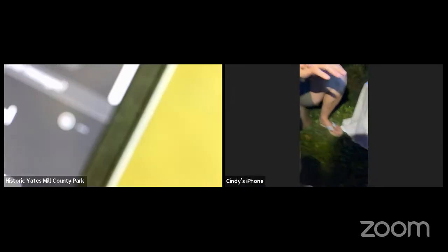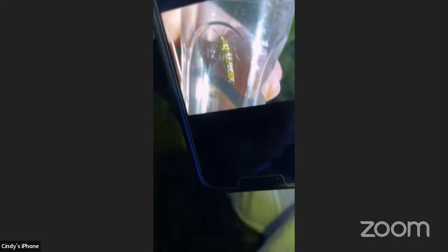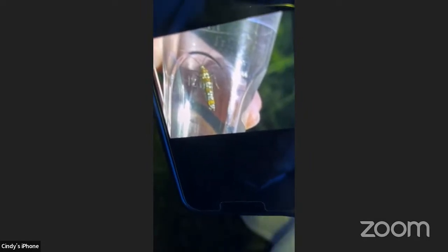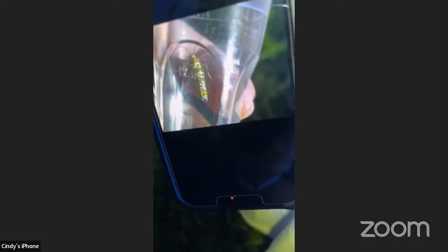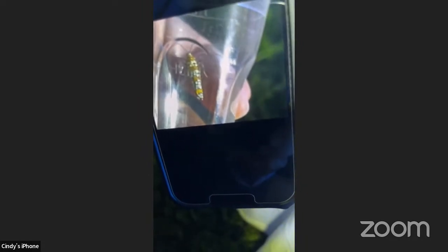Okay, this is really hard to see. What we did is we captured it and we took a photo of it, and then I'm holding Bronwyn's phone and trying to show it on my phone. So not ideal, but iNaturalist says it's an Ailanthus webworm moth. I'm probably pronouncing it wrong. It's a long, narrow moth with bands of orange and white and black. It's very interesting looking.